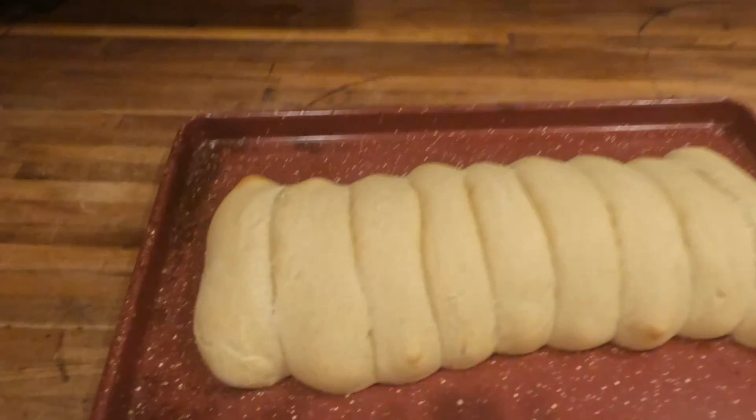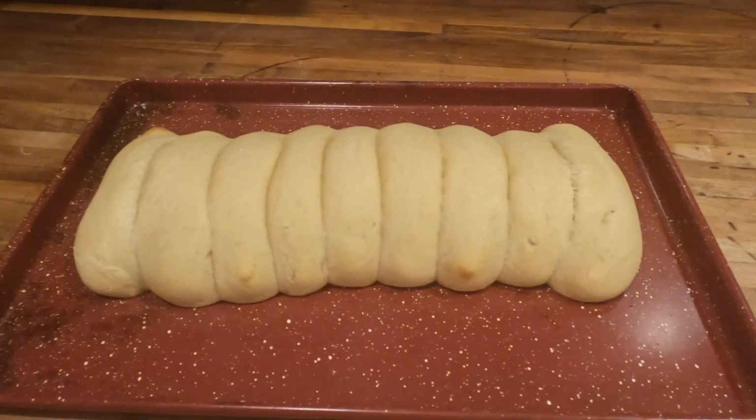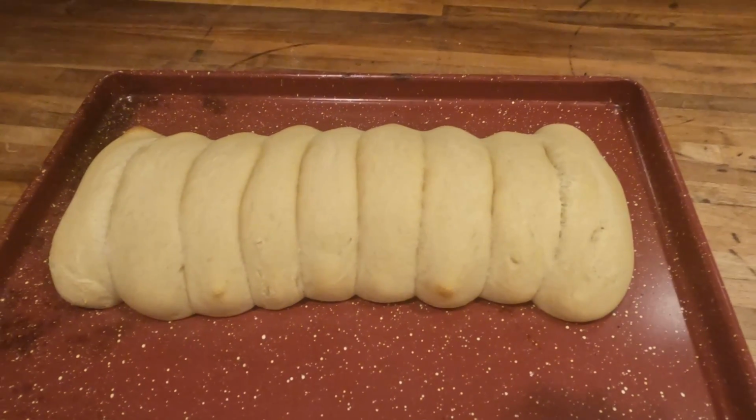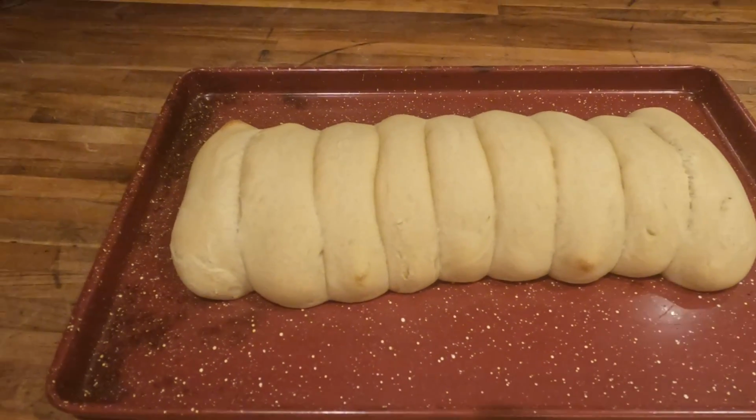Okay, they're all done, and actually I'm pretty impressed with how this turned out. So they're ready for tomorrow, and I'm excited and proud of myself for going the extra mile and making my own. It's finally time for our much anticipated hot dog meal.